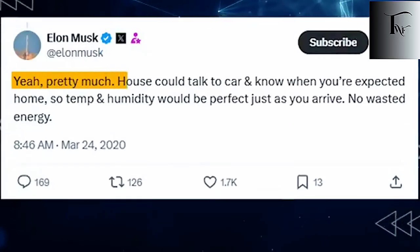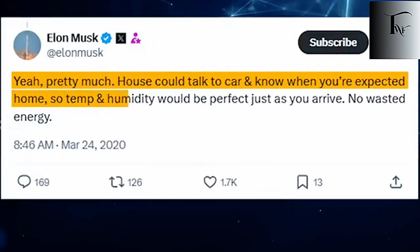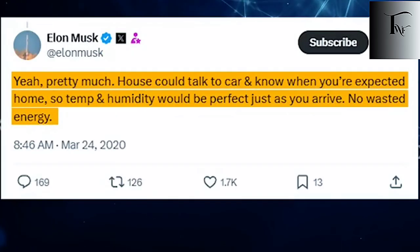What if your home worked like your Tesla? Self-learning, self-regulating, and always one step ahead. That's exactly what Elon Musk's team is testing right now, and the results could redefine how we think about sustainable living.